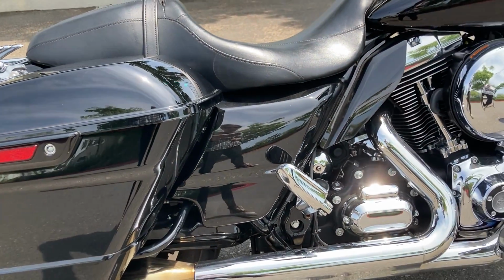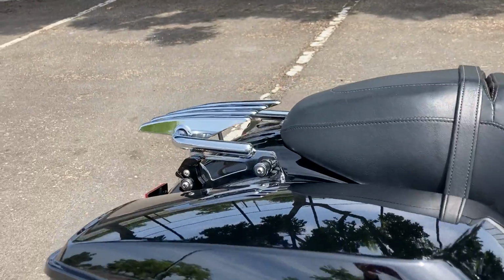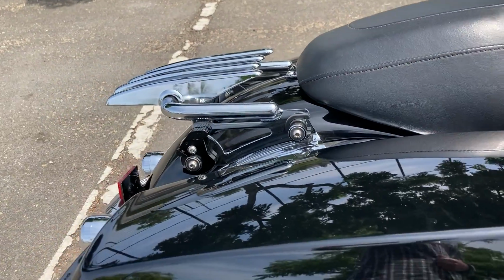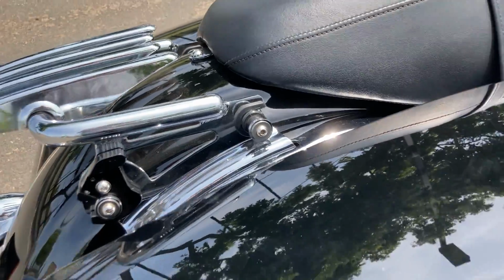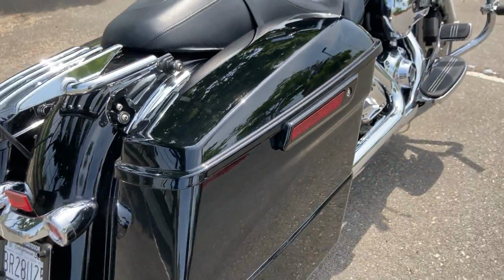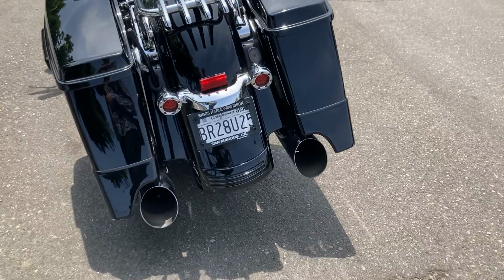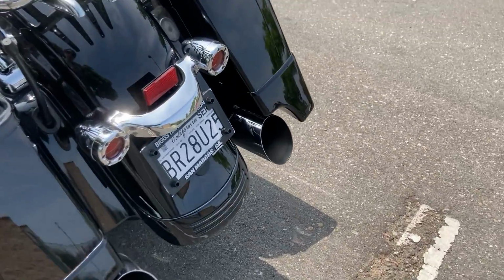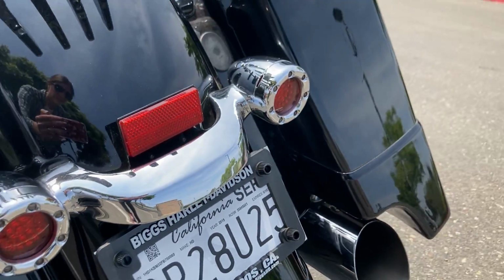We have the passenger rider pegs as well. A really nice luggage rack on the back. And there's the option for the quick disconnect backrest as well. Locking saddlebags. There's some cool detailing on the turn signals on the rear.